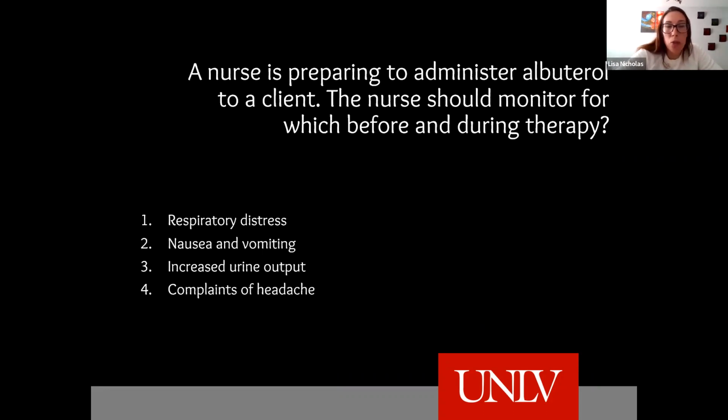A nurse is preparing to administer albuterol to a client. The nurse should monitor for which before and during therapy? Nice. Okay, the majority of you got that one right. It's number 1, respiratory distress. Very good. So albuterol, we have to be able to identify as something that relaxes the smooth muscle of the airway, causing bronchodilation. And so that is going to be your most appropriate answer.